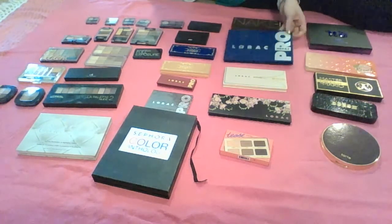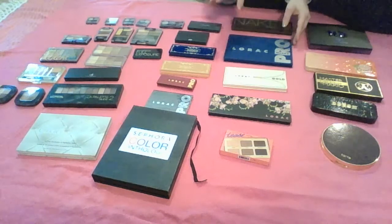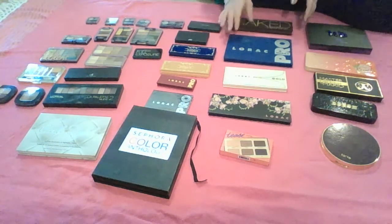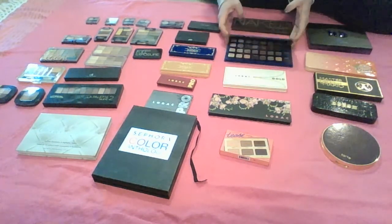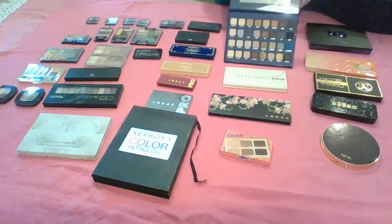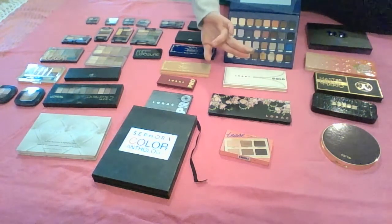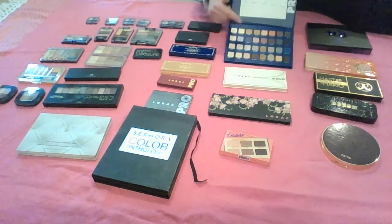And then, oh, I love this so much. The Lorac Mega Pro 2. I did not get my hands on the Mega Pro 1, which I was really sad about, and the 3 did not interest me. But I did pick up the 2. I even have the sheet of paper still in there. This is so pretty. I love this one. Olivine down here, absolutely gorgeous. Love that one. I love the purple.